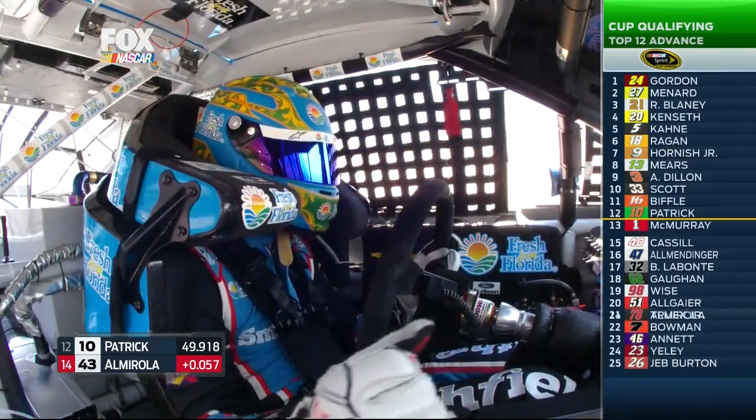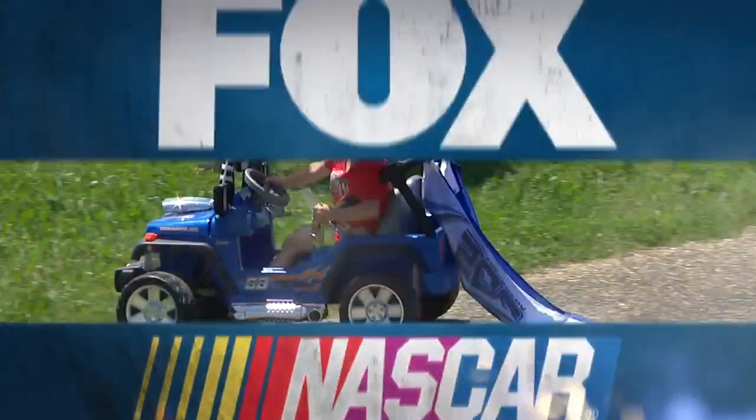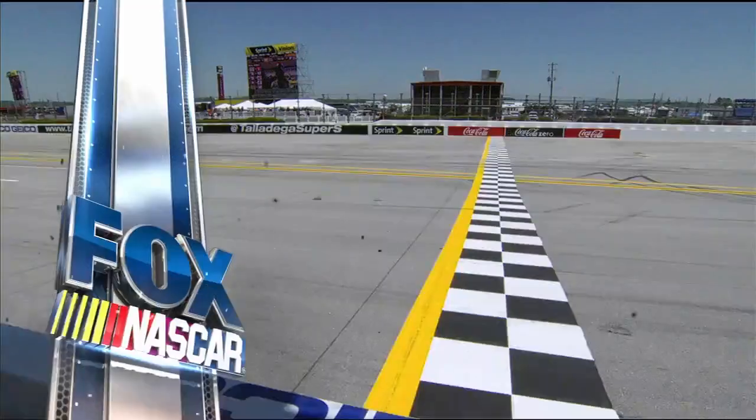Almirola was on track to be 2nd fastest, but ends up 14th at 49.97. Say that one's built for comfort, not for speed.